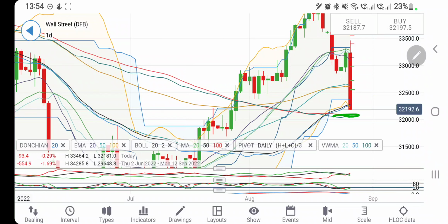It may try to achieve these levels. 32,050, 32,000 is something you should watch out for, and in fact 31,900 you should watch out for. These two levels, if it breaks, it will call for the bears out there. Then 31,500 and below levels can be seen. Now I'll look forward to 32,000. If it drops below, yes, you can expect it to drop a little from there.